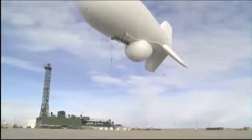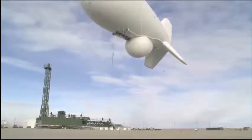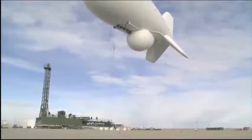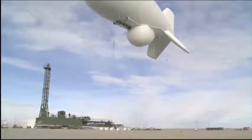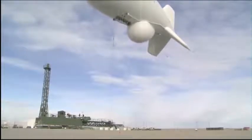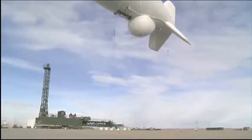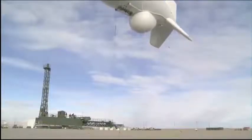JLENS' ability to track vehicles and surface ships also increases its potential for deployment in regions such as the Middle East. The JLENS system also has applications to protect U.S. and allied forces in the Pacific. Deployment of JLENS could allow the U.S., South Korea, and Japan to monitor not only potential missile launches from North Korea, but also to identify and track its mobile launchers and surface ships that may pose a significant threat.